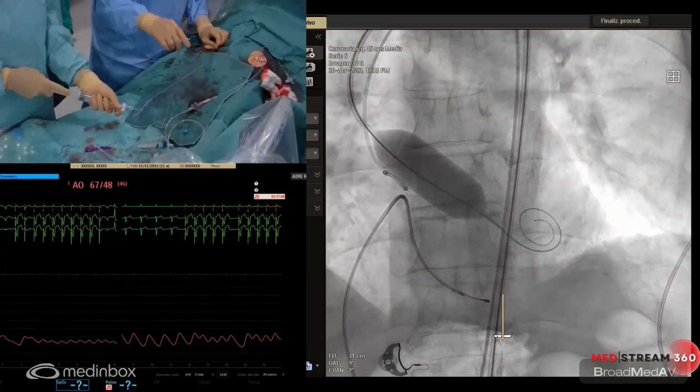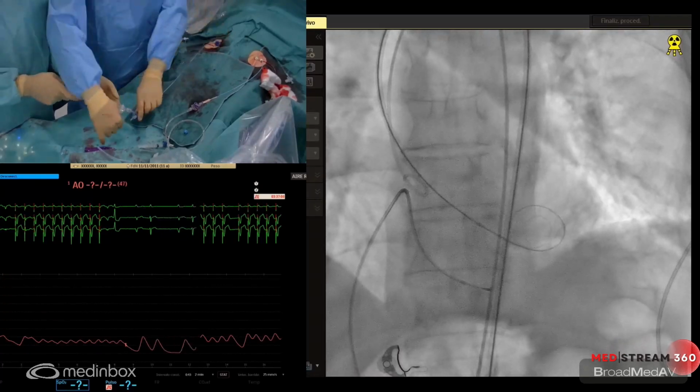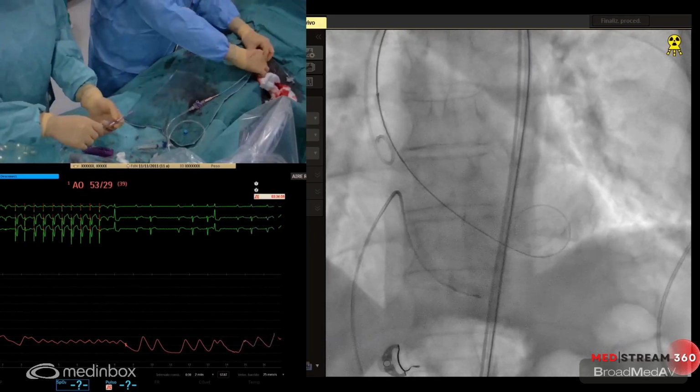Okay, the balloon is still moving, but I think the balloon has been well expanded. I think the balloon valvuloplasty has been successful.